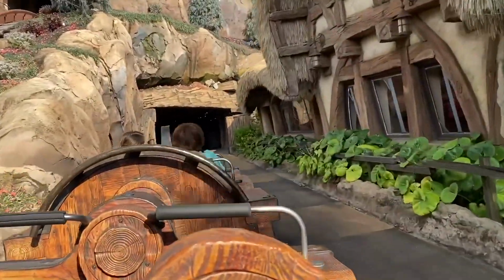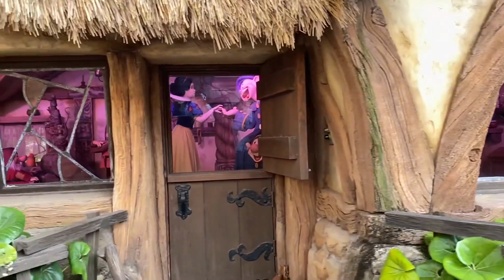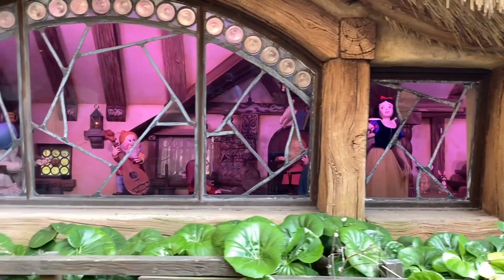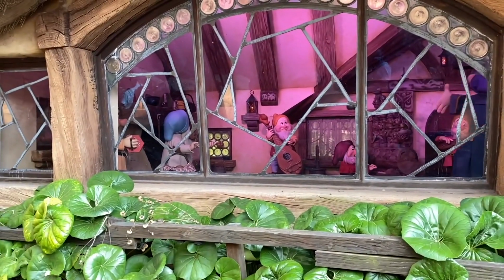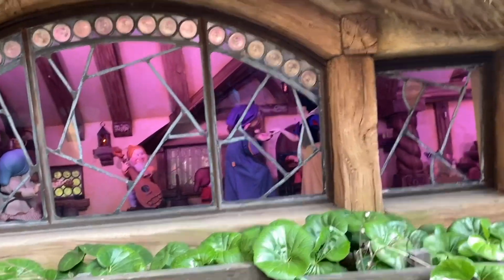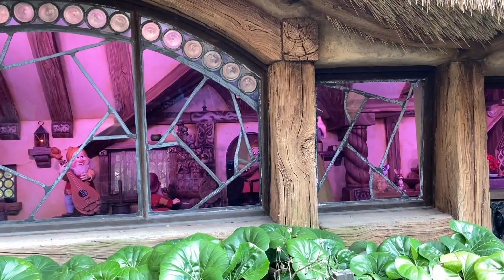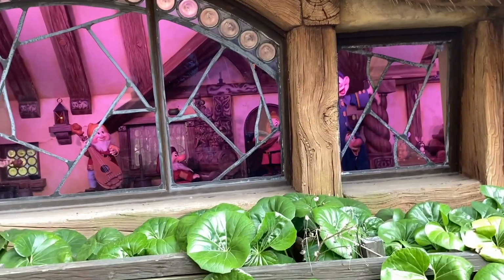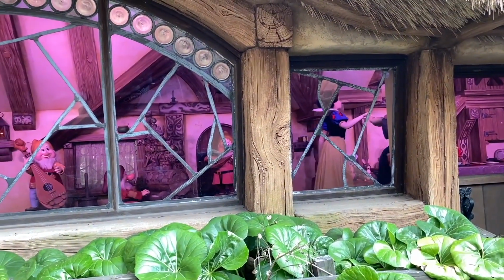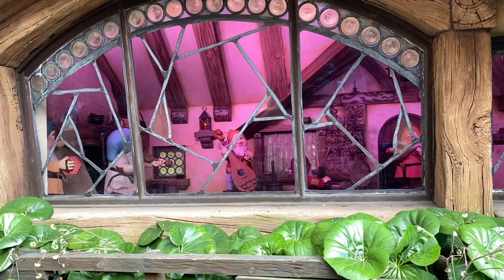Now, if you parked here, it would have been a little more exciting because here's the last bit of the ride, seeing the dwarves and Snow White having a little cottage party, which I think is really fun. I also think it's interesting that their faces are animated in the mine, but they aren't here. It's an interesting little change of pace. But just as magical, nevertheless.